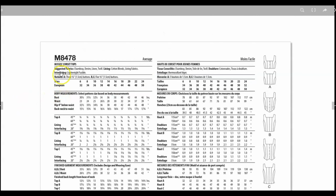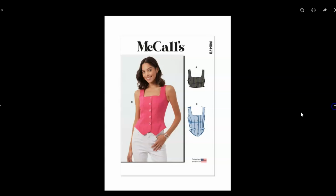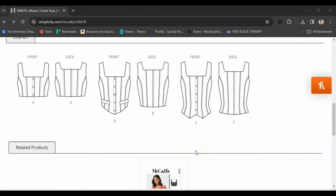All right, and here are the suggested fabrics here. And the sizes go from 6 to 24. So yeah, I think I'm gonna pick this one up. I'm not gonna partake in the crop top, but I definitely like View C. All right, and here are the line drawings for each view.